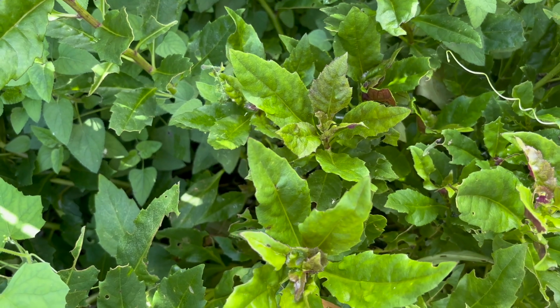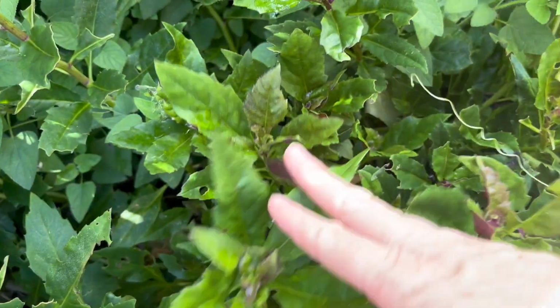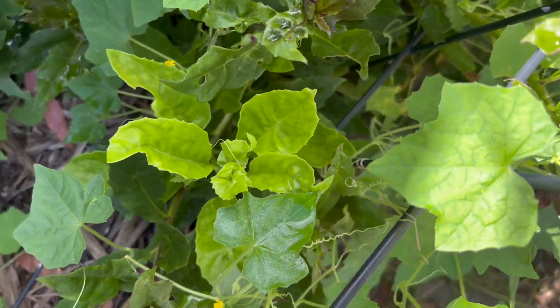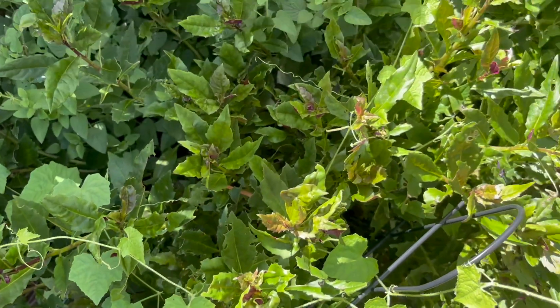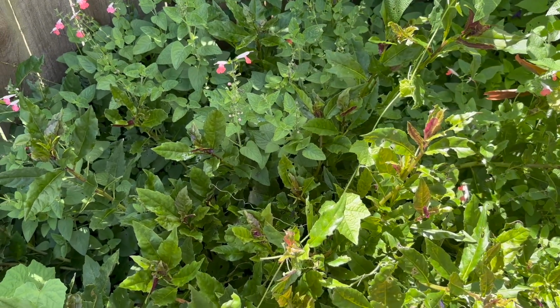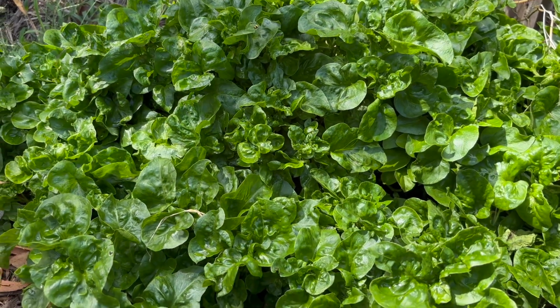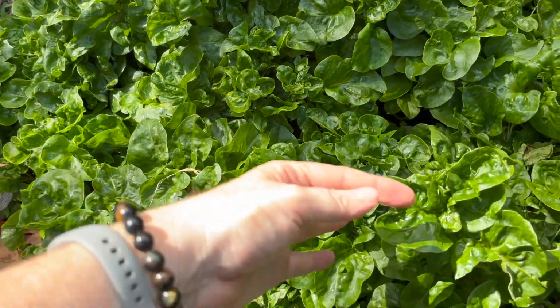All of your perennial spinaches do well. So this is a Japanese one. I think I do have another just standard perennial spinach, but these ones all do really, really well when it is very hot, humid and wet. The standout in terms of perennial spinaches would have to be my favorite, which is a Brazilian spinach.